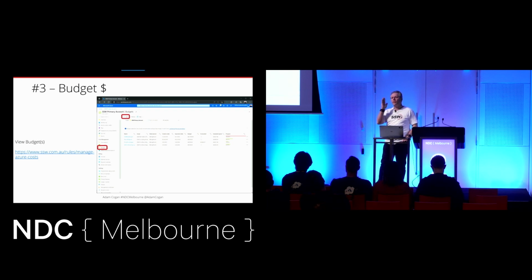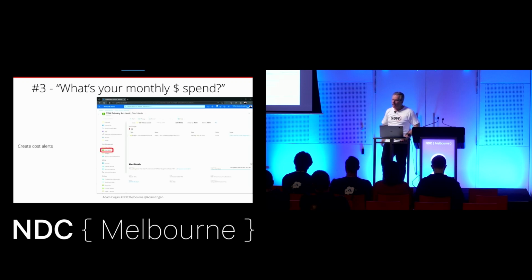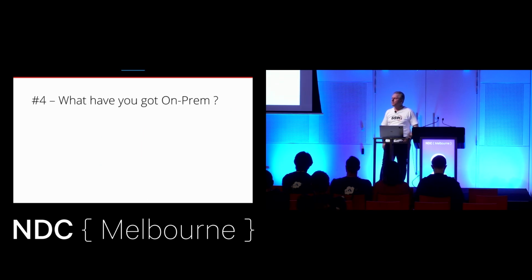Now, when you hit those milestones or those limits, it won't turn off. Okay, it's going to run away. So you've got to be monitoring those alerts. It's all well and good to set up a budget, but you've got to set up your alerts. So you set up your budget, and then you come in here and set up your alerts. On the left-hand side, you click on cost alerts, and you set that up. All right? Alrighty. So let's move on to number 4.